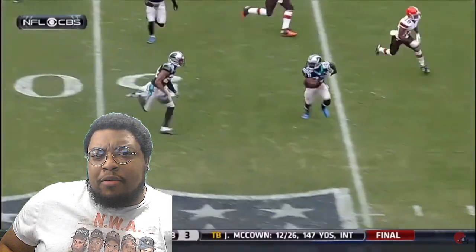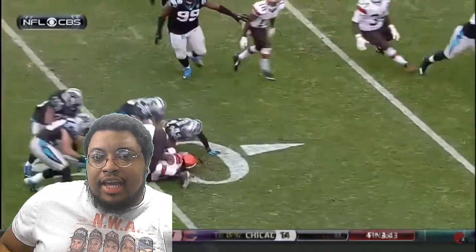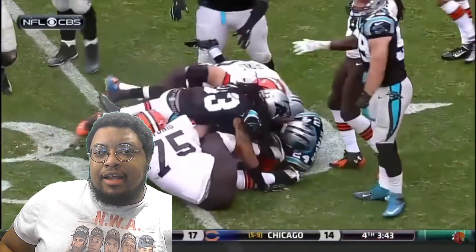Yeah, why would you hold the football like that? You're supposed to tuck it, my brother. You tuck it. You tuck it. Fucking idiot.